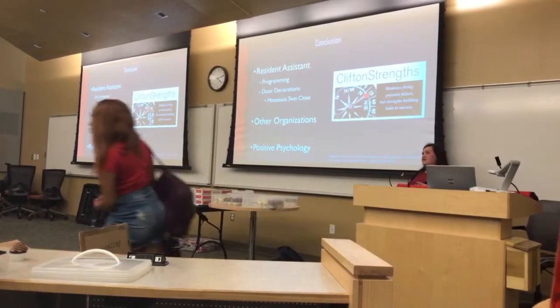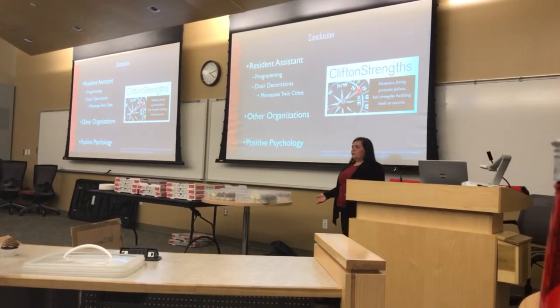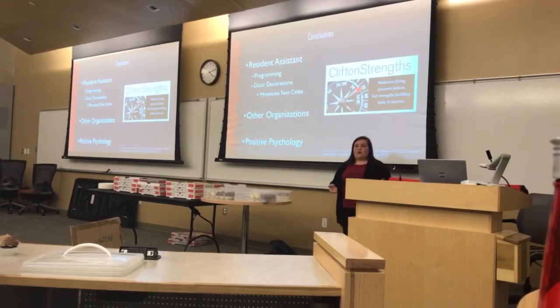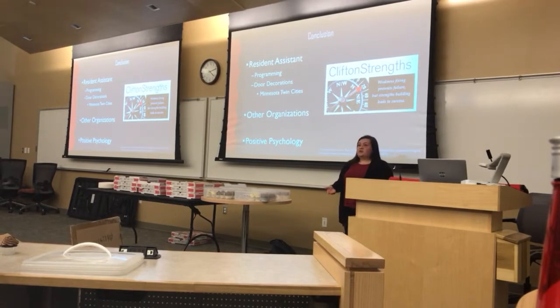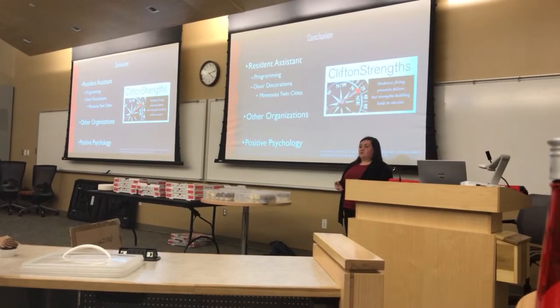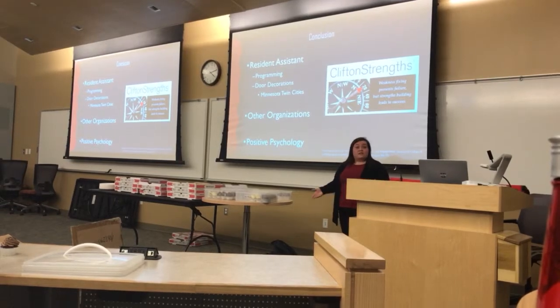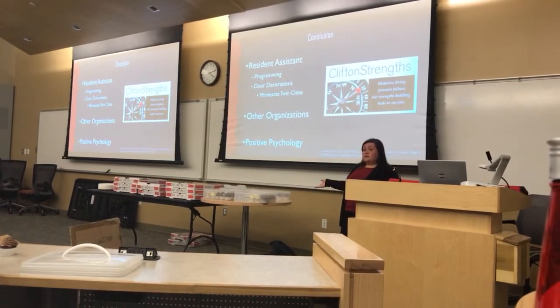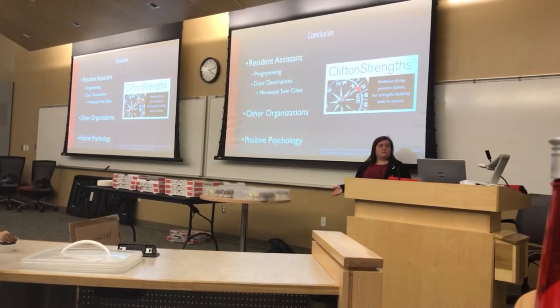So as a resident assistant, how can you really use these strengths in your role? Well, first, when it comes to programming, this could be a new idea for you. You can develop your residents' strengths and make their strengths even stronger and show them how to develop them. Or you can see the areas that need development and help your residents excel in those areas as well.